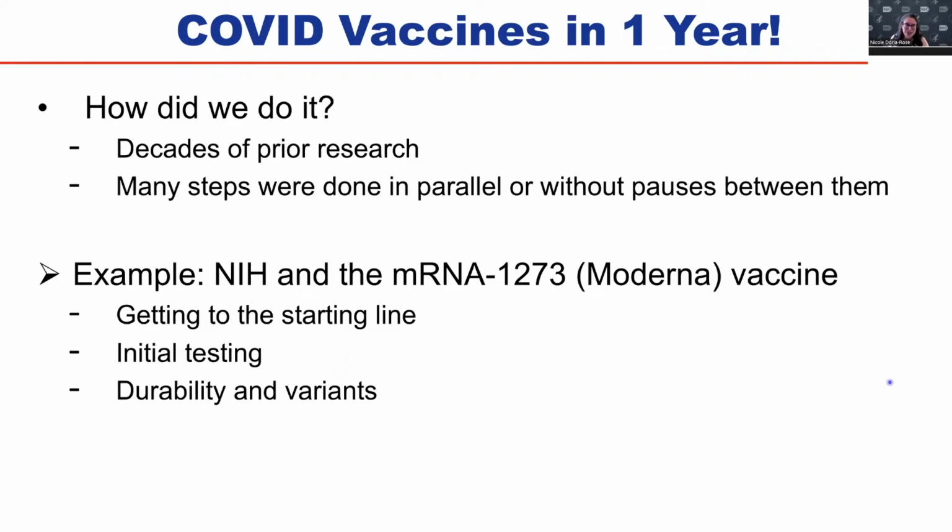And the truth is, it was not just a year, because it built on decades of prior research on how to make vaccines, on how coronaviruses work, and many steps that are usually done one at a time with big gaps in between them were done right after the other or done in parallel, done without any pauses in between them. And everybody, scientists, doctors, regulatory people, biochemists, engineers, everybody was working extra time to get this done. And that's how we were able to do it in a year.